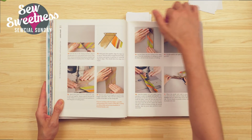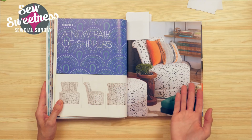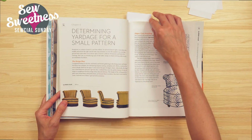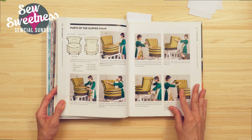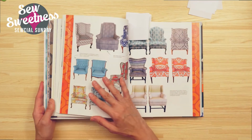This is double cord, how to apply it to the chair, making slip covers for furniture. And again, these are all represented with step photos, so very clear to understand. I'm just going to flip through a few more pages that I had bookmarked in this.